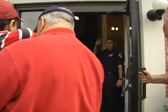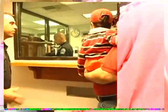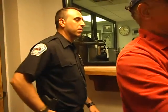Upstairs is the village court. We're not going to go up there. That's where the village court is. That's where all the officers are. This is the front area. This is where you deal with the desk officer. If you have a walk-in report, if you're here to pick up a report, file a complaint, whatever you need, pick up an accident report.